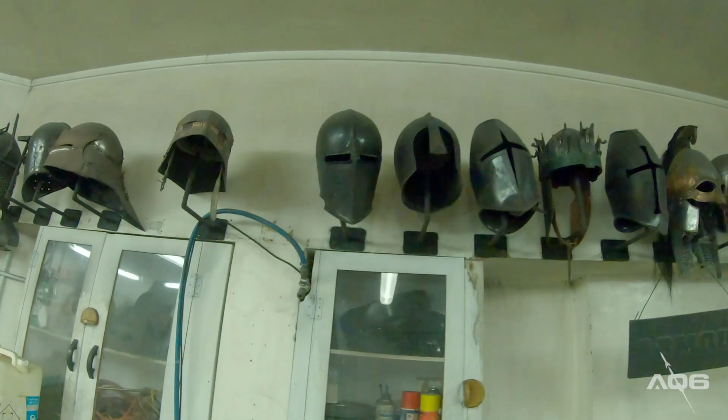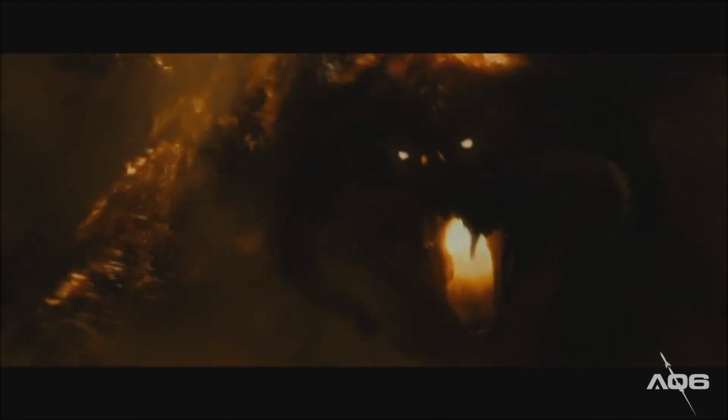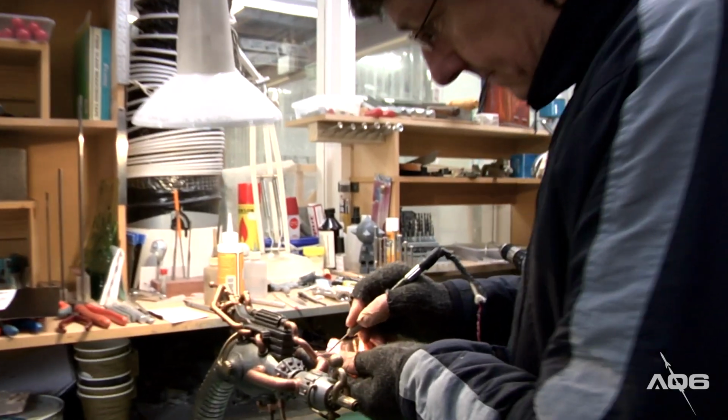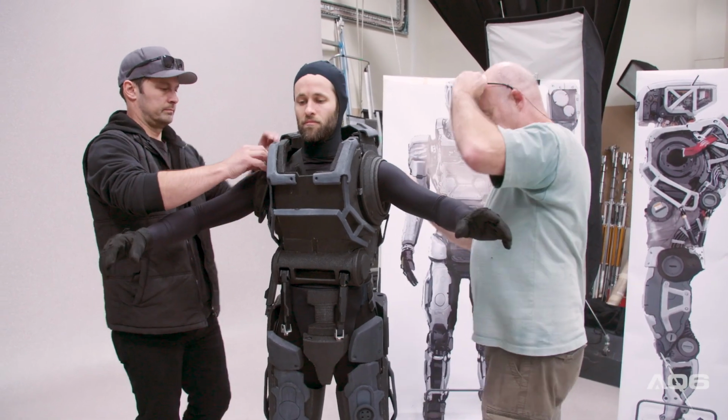WETA has made armor, swords, costuming, creatures for Peter Jackson's Lord of the Rings and Hobbit trilogies. They've also made futuristic robots, vehicles, weapons, and models for science fiction films such as Blade Runner 2049, I Am Mother, Ghost in the Shell, Mad Max, and dozens more.